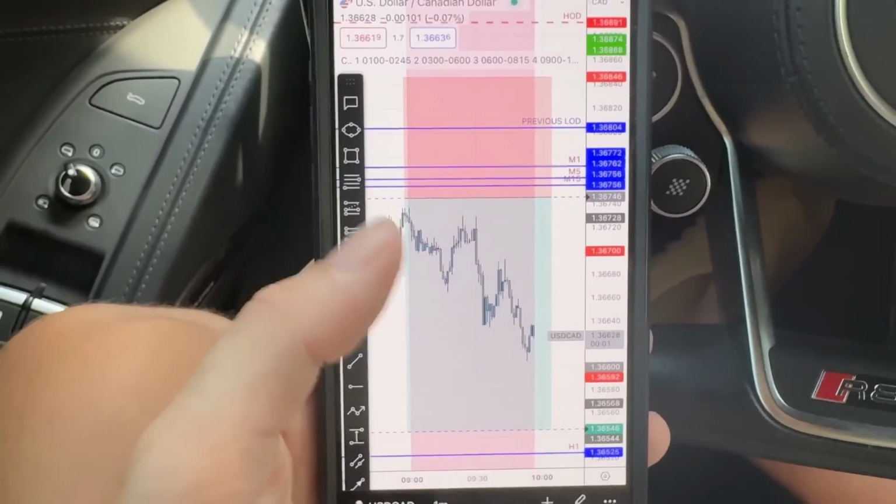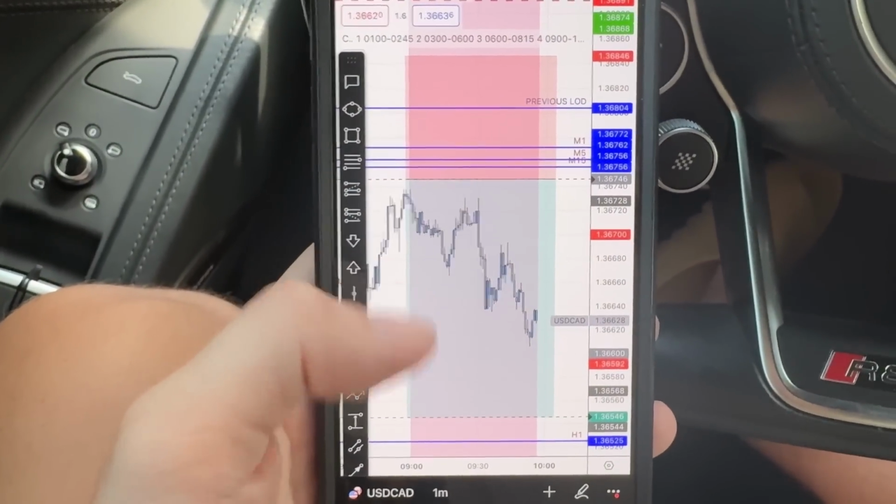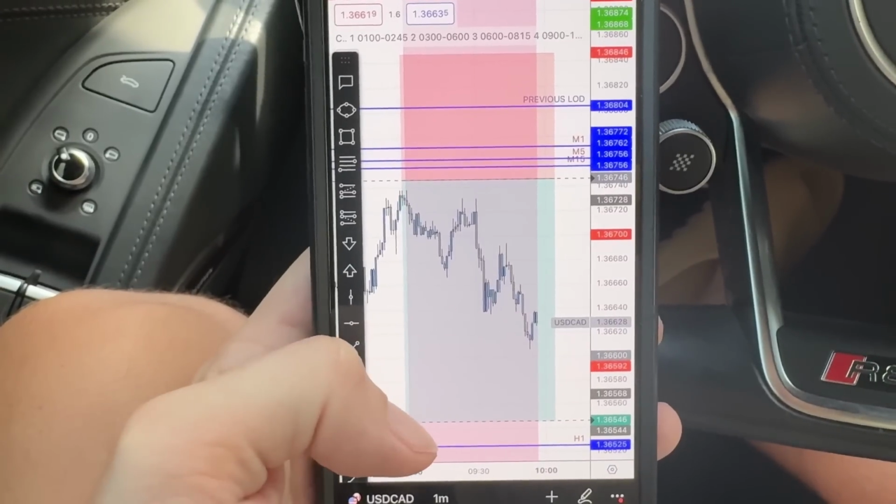Now, check it out, guys. The trade is in profit. We are about to hit a 1-to-2, so I will close all of my positions right here with a 1-to-2. Look at our trade right here.